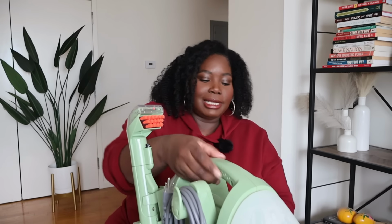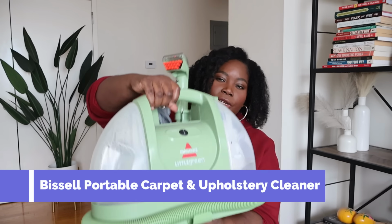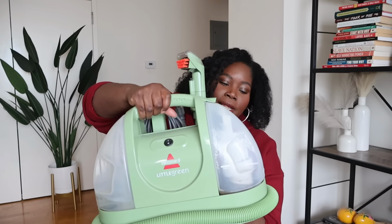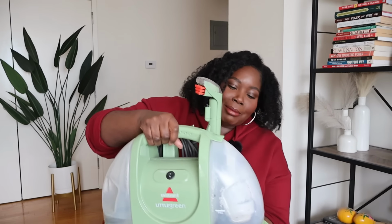Okay, another one of my favorite cleaning devices that I use on maybe a weekly basis, maybe more so on a monthly. We don't have young children, so it's not really that many spills on our carpet. So it's the Bissell. This is the portable upholstery and carpet cleaner. It's not a little thing, it's kind of heavy, that's why I'm leaning.